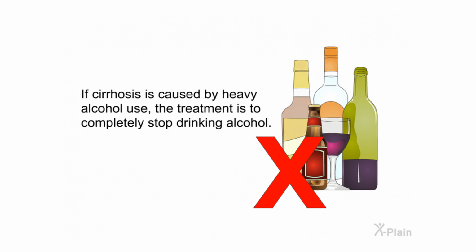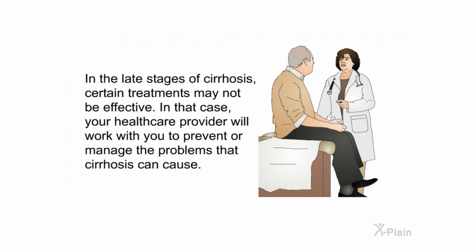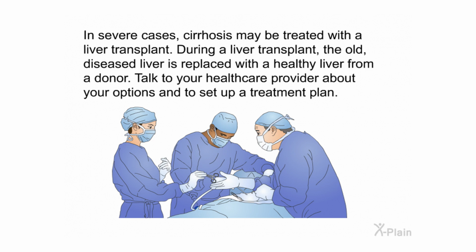If cirrhosis is caused by heavy alcohol use, the treatment is to completely stop drinking alcohol. If cirrhosis is caused by hepatitis C, then the hepatitis C virus is treated with medicine. In the late stages of cirrhosis, certain treatments may not be effective. In that case, your healthcare provider will work with you to prevent or manage the problems that cirrhosis can cause.